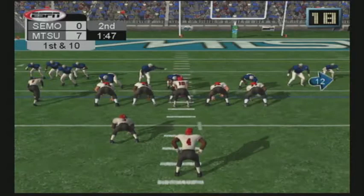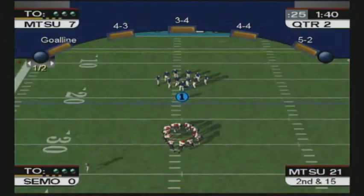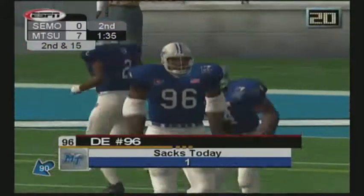Number 82 will sit this play out. He's breaking. Number 96 gets loose and puts a wicked hit on the quarterback. That's their first sack of the game, and he had to have felt that one. What a hit. It's second and 15.